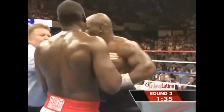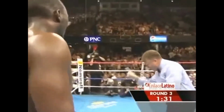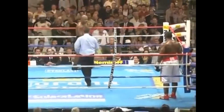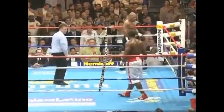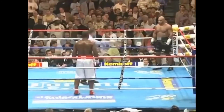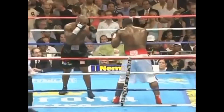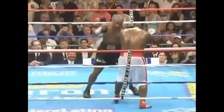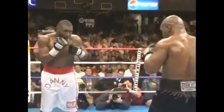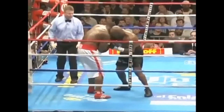Again, the body shots by Danny Williams. Low blow. Point taken away from Danny Williams for a low blow. Well, we know that's taken away from Williams. We don't know who the point was taken away from for the late punch, after they were broken. The referee never said who that point was taken away from. We said the referee might be a factor in this fight, and guess what? He is.